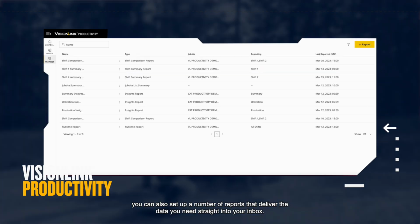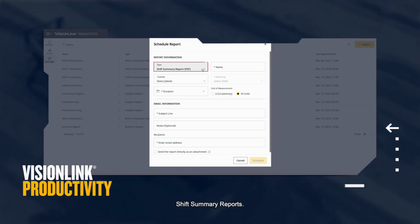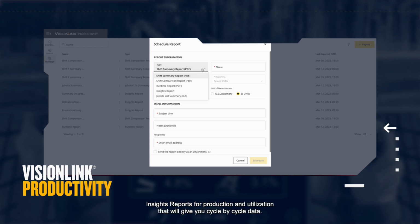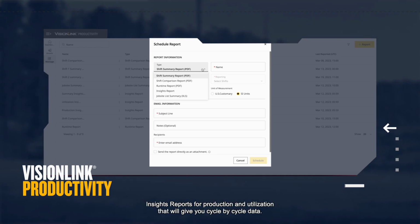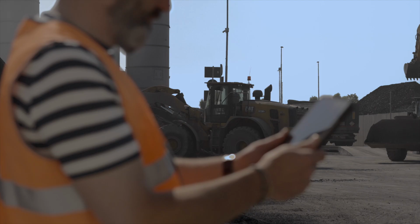that deliver the data you need straight into your inbox. Shift summary reports, runtime reports, insights reports for production and utilization that will give you cycle by cycle data. It's the data that you need right at your fingertips.